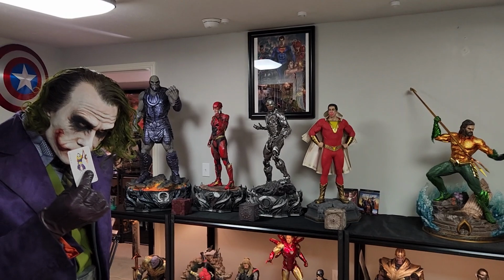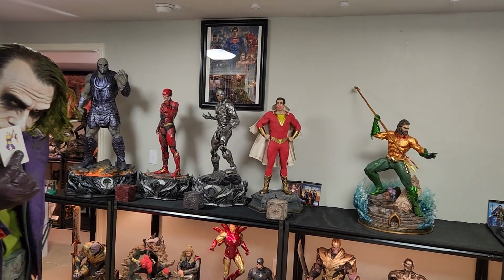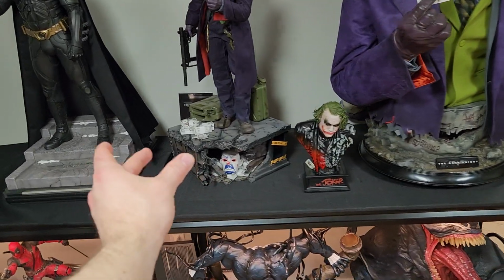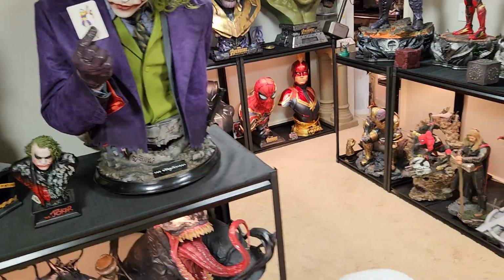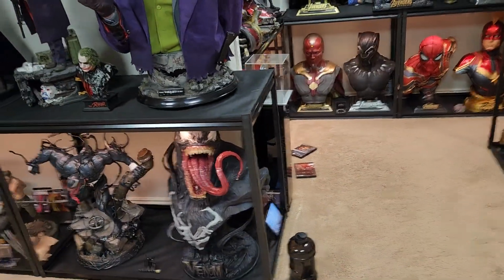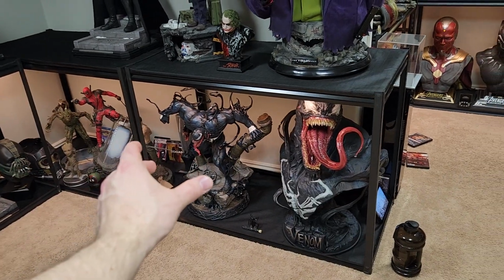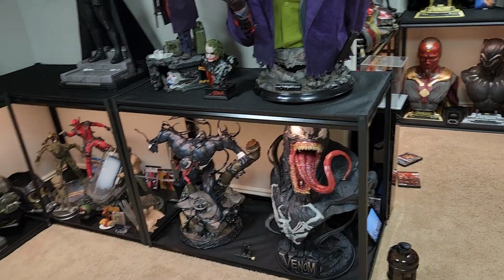So the other thing I can do, the way I can technically keep Shazam, or sell and cancel Black Adam, is, this is actually quite spacious. Like I can scoot all this over and gain about 6-7 inches. Then if I extended that out to the 60-inch shelf, which I do have good reasons I want to do that, because ultimately I want to move Venom bust over there, and then 1/4 Venom, Spider-Man bust, Spider-Man 1/4, Hulk bust.